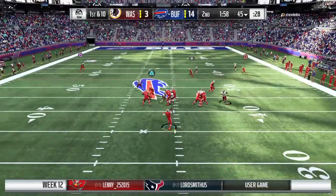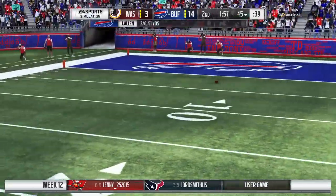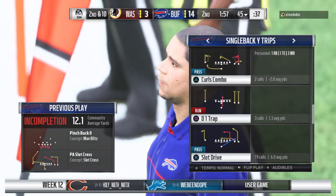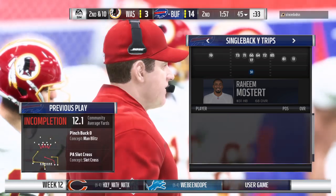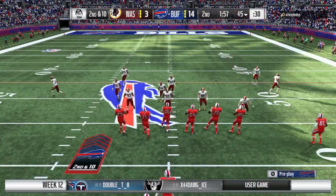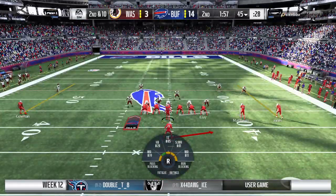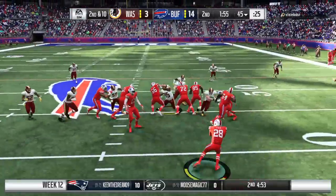On play action, Allen, and that is incomplete. The intended target was Corey Coleman. And it's 2nd down. Well, that certainly looked like something that they discussed all week in practice getting ready for this one. Take the big shot right out of the gate. At worst, you'll open up the defense a little bit, loosen them up, have them back on their heels.